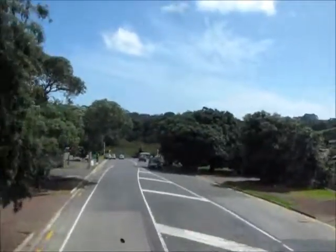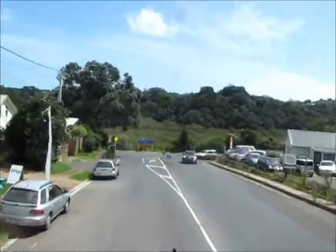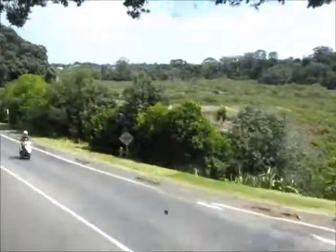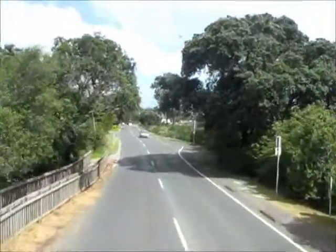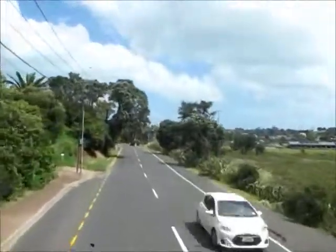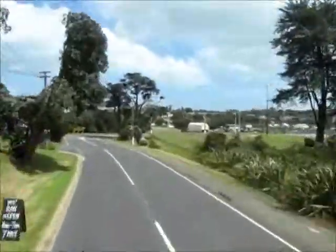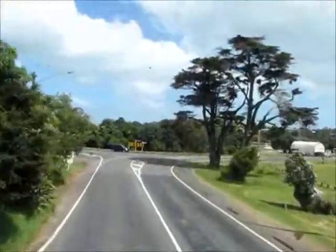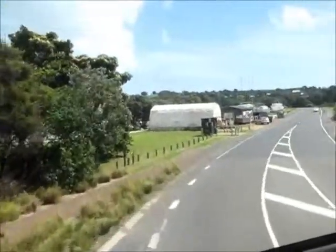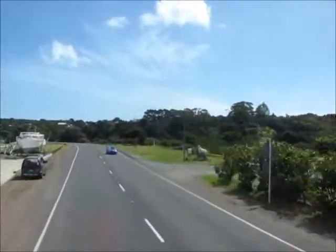So we're just coming back through Ostend at the moment. Down here on our left we've got the pharmacy, medical centre and St John's ambulance. So here on the island we don't actually have a hospital. So shortly, just coming up on our left again, you'll soon see Putiki Bay. As you guys can see, the tide's pretty much completely out at the moment.